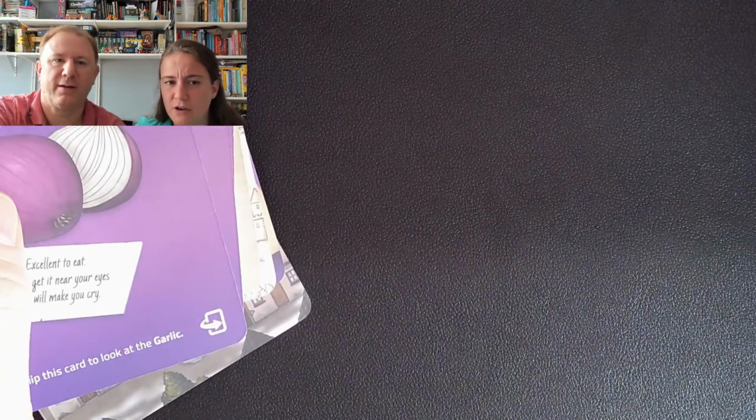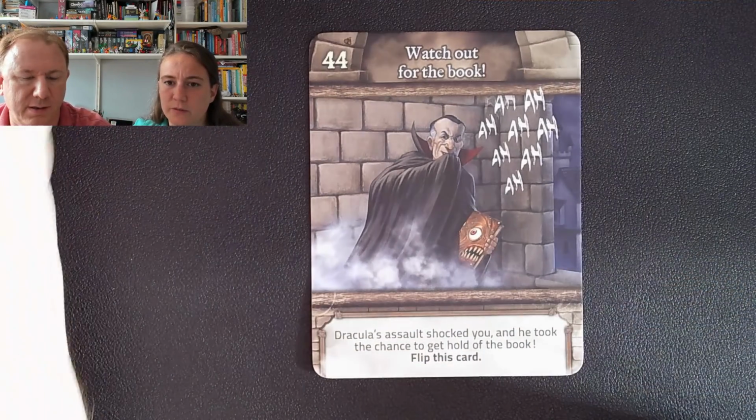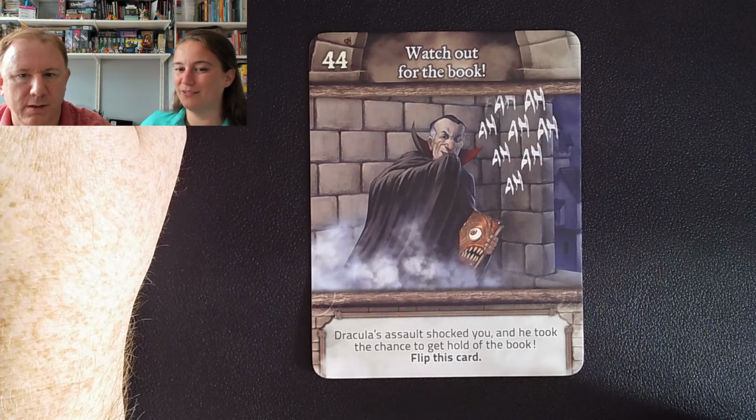Put this card in the box. Aren't we vampires now? I don't know. Is that not how it works? If you've been bitten by a vampire... I don't know. It depends on whose mythology you live in. Watch out for the book. Oh, he's laughing backwards. I love to count.